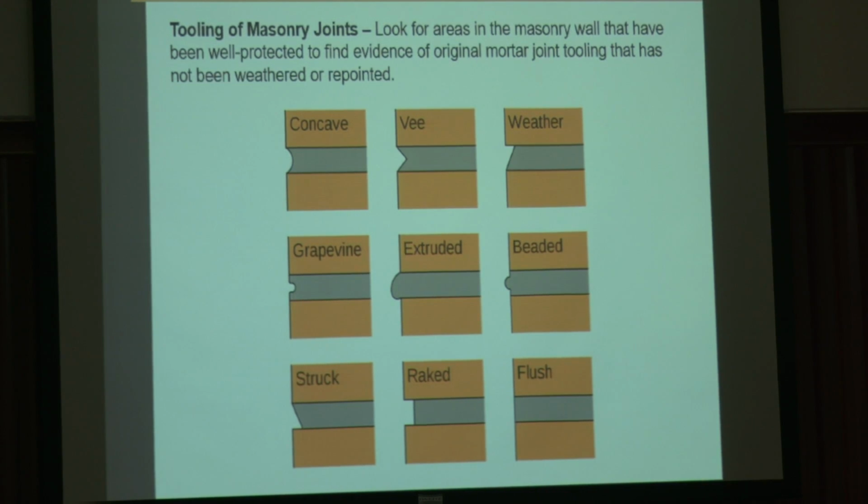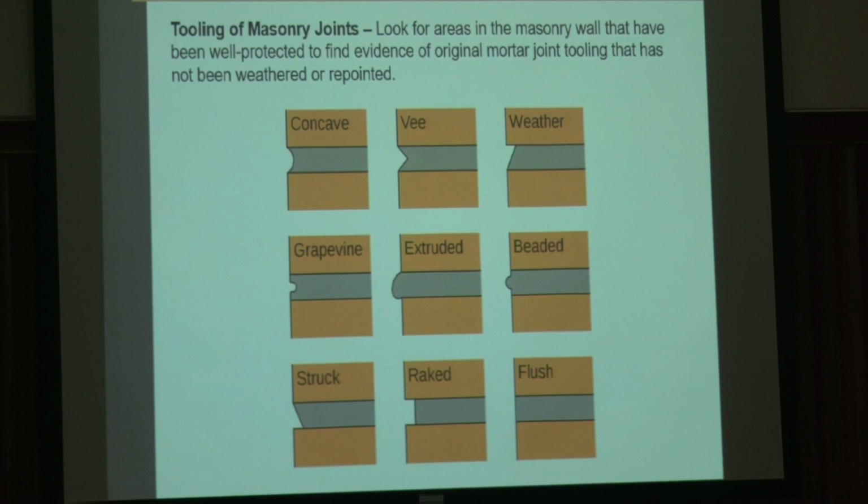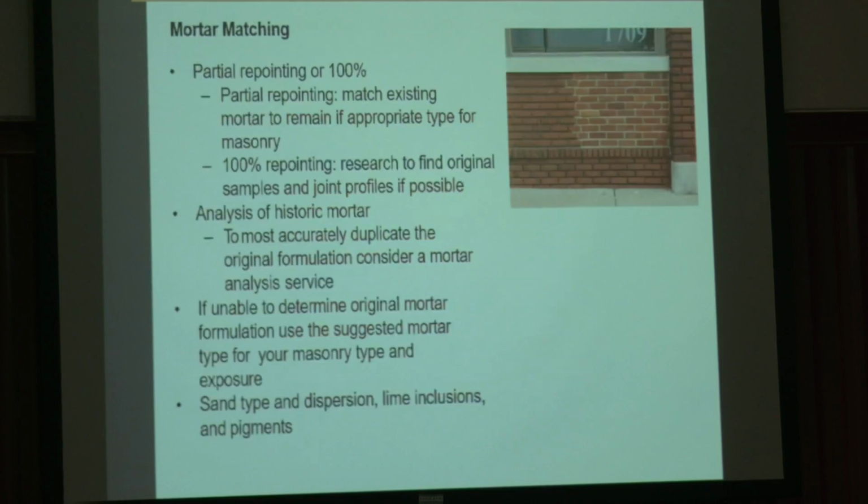So take your time to do some investigation and see what was original. Each one gives you a little bit of a different shadow line. They really are part of the character of the building. Like the raked joints, like that picture you showed earlier where the mortar didn't match. Right. The old joints look like they're probably raked pretty far back, so it gives you a nice depth to that mortar. It's not on the face, whereas they repointed it, looks like they pointed it flush.